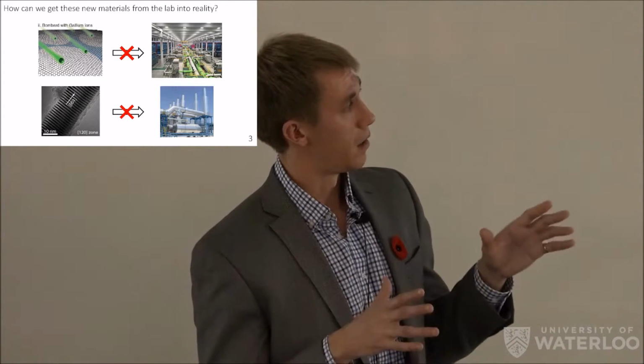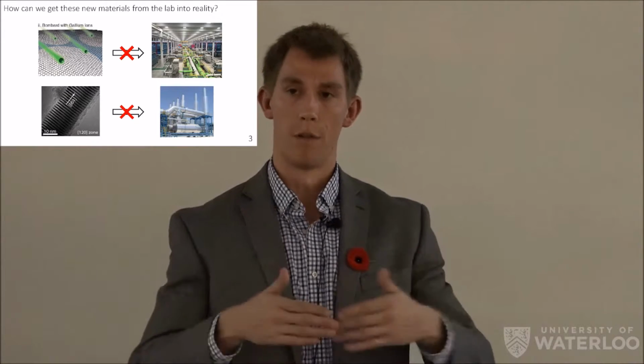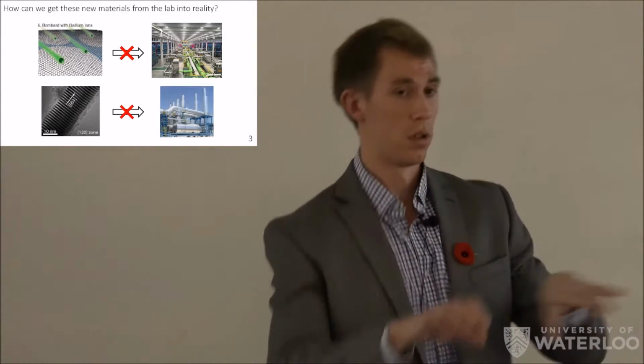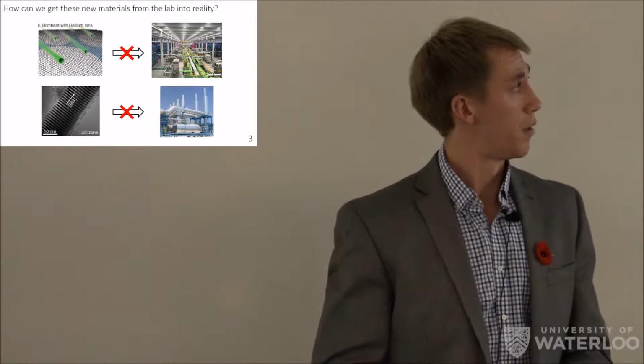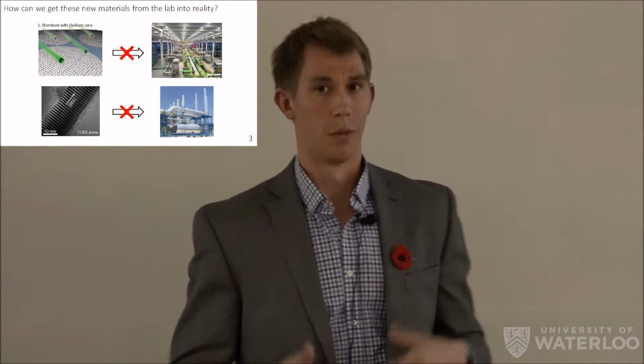But you then have to take that single sheet, atomically thin graphene membrane, and make it into a 40 square foot membrane, which you see in the top right here. The blue long tubes are about 10 meters long, with 40 square feet of membrane within that tube. They're currently polymer, which is what's being used. And you have to do that about 1,000 times, and then you have one desalination plant. So this turns out to be extremely, extremely difficult.